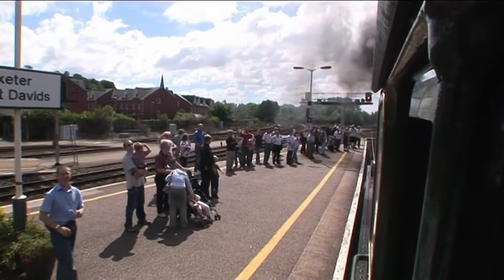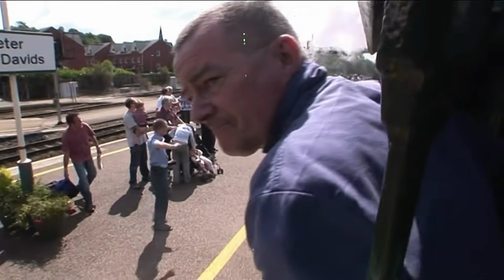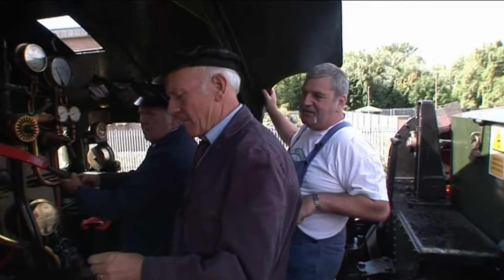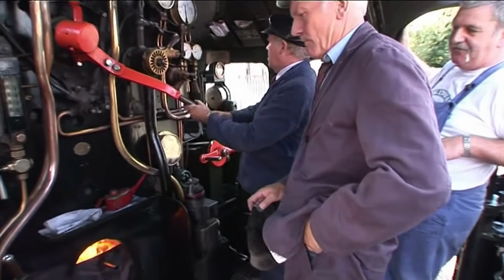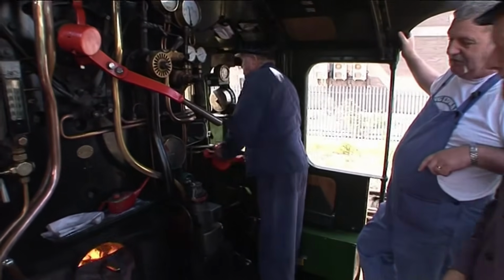You really got to work really hard. She's a hard-working engine. But if you can work at it right, we'll have a good start from her, because we put the fire right before we come into Exeter. With Tom at the controls, Keith Lyons provides a running commentary. Just pulling away from Exeter, 11:58 on time departure. Driver's just opening the regulator into first valve. Slowly pulling away, picking up the weight of the train.